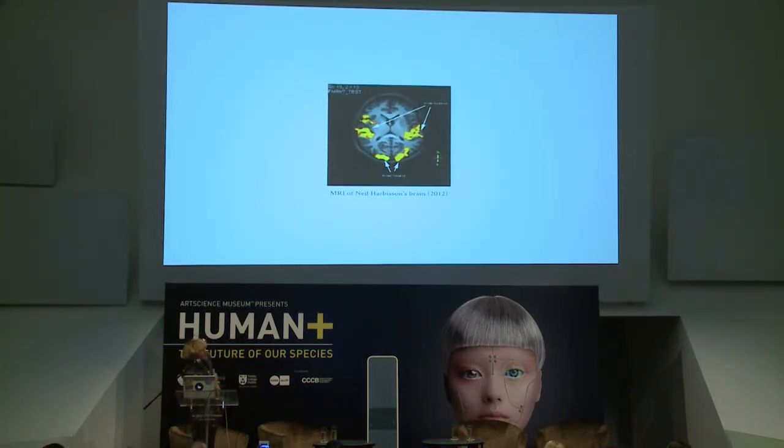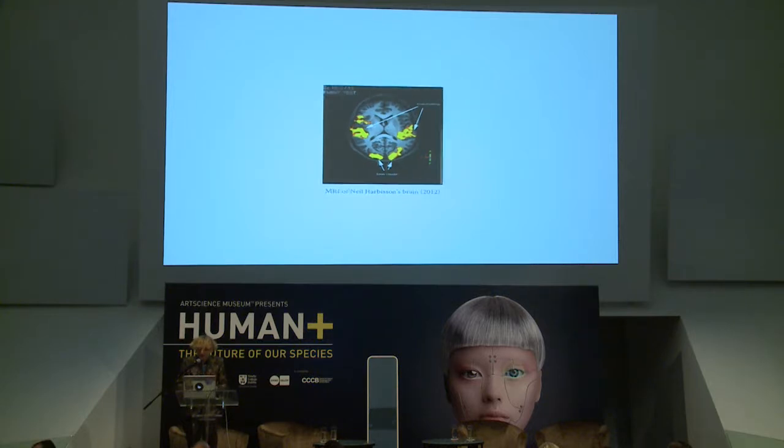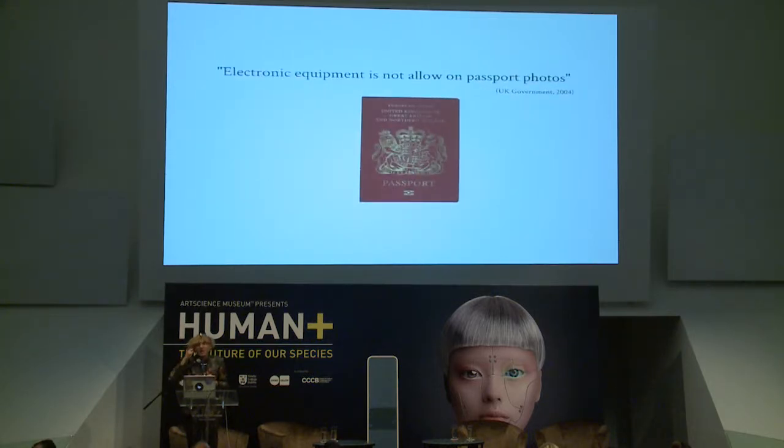This is an MRI scan of my brain. I feel no difference between the software and my brain anymore. And this is when I started feeling cyborg, the union between cybernetics and organism. And that's what I tried to explain to the UK government in 2004, because I tried to renew my passport, and they said, well, there's a problem with the picture, that electronic equipment is not allowed on passport photos.